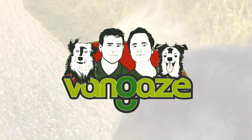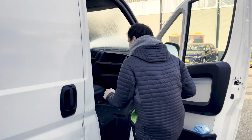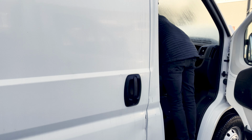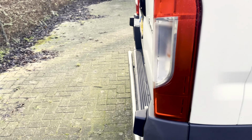Before we show you where we are now, I want to take you back a couple of months to this moment. We're on our way to view a van that has the potential to be our future home. We've been looking for a van for quite a time, so we were thrilled we had finally found one. Aesthetically, it wasn't perfect at all, but we saw the possibilities and went for it.